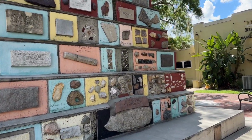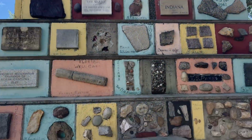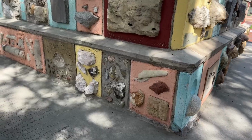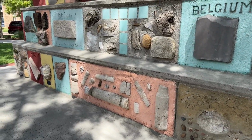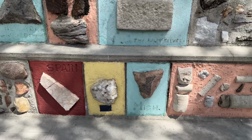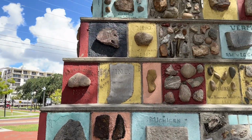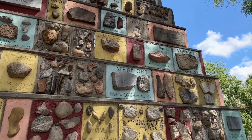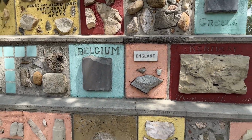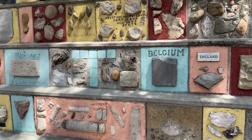There's so much cool stuff to look at and read all over this monument. You can literally be out here all day just taking a look at everything there is on this monument. So as the plaque said, there are stones from all of the 48 states at the time this was constructed, and a whole bunch of different countries as well, like Spain, Italy, Greece, Belgium, England, even the Pacific Ocean, plus Michigan, Indiana, Ohio, Vermont, and Kentucky. Look at that. That is so cool.